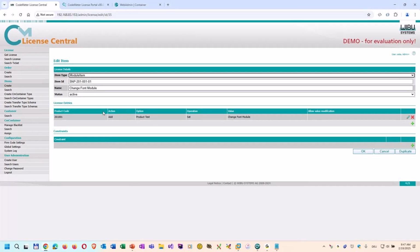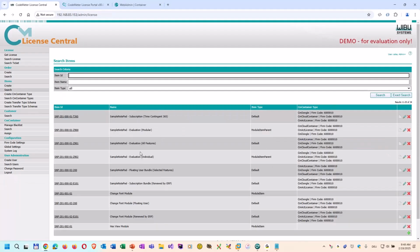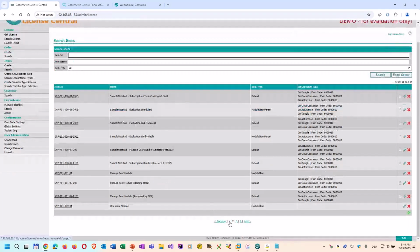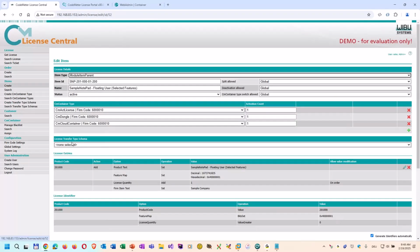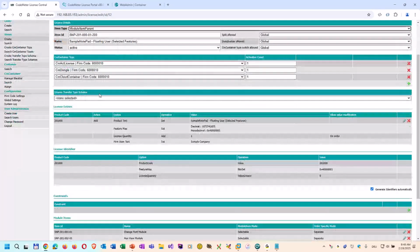Rüdiger already opened the change font module item, and you notice a module item has no own container definition. So the main difference between the bundle mechanism we showed before and the module item mechanism is that a module item cannot live alone. A component can be sold separately. A module item is always tightly bound to its parent. Therefore, we need to take a look into the module item parent. And there we see the same stuff as we had in the bundle parent.